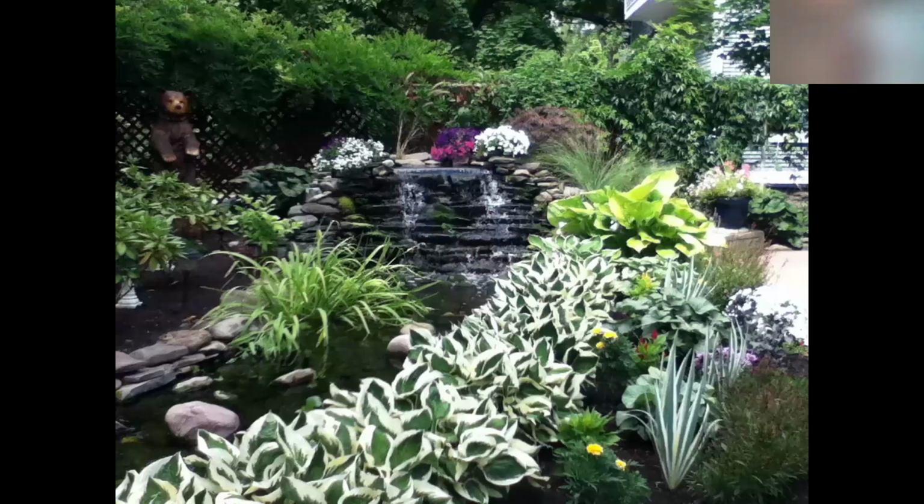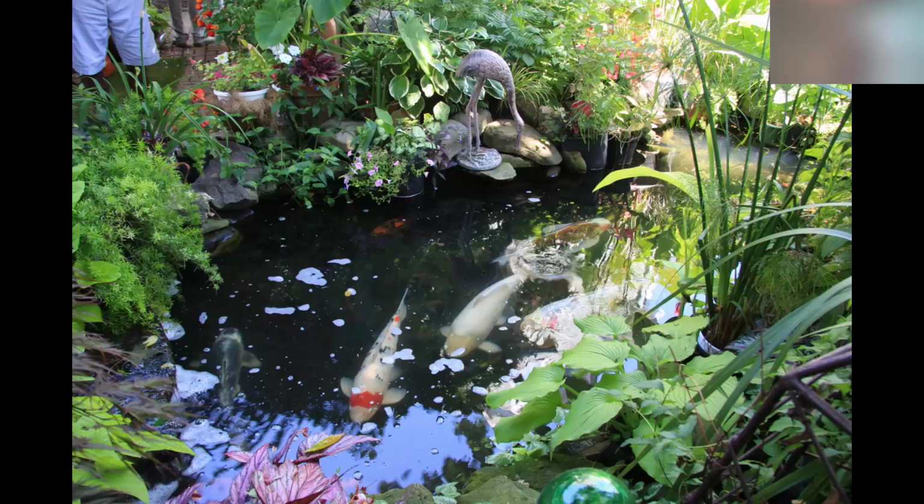Waterfalls and big, beautiful koi. Yeah, the owners will also tell you whether they have problems with herons or animals or what bothers their koi or doesn't bother their koi.